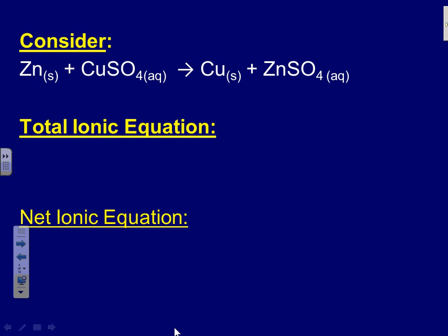It would be really cool if we had enough experience in this to see what the spectator ion is. I don't think we necessarily can. That's why I'm going to write it out. But does anybody maybe want to take a guess? Which of those ions is not changing in that reaction? Which of the ions is the same on the left as it is on the right?